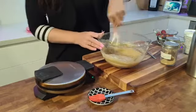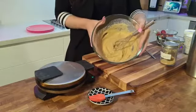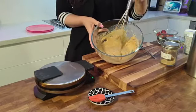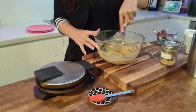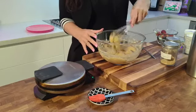So the consistency that you're looking for when it comes to your waffle mixture is about like that. So it's not as thin as a pancake mixture. It's more sturdy, I would say, but a little bit more like a pikelet mixture for anyone who's made pikelets before. But you want it to be quite, you can see it's quite thick. It's just dropping off the end of my whisk.